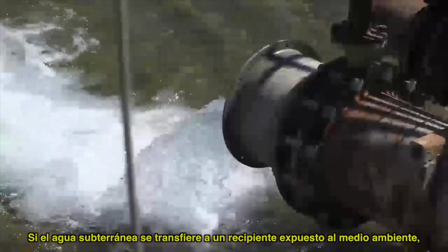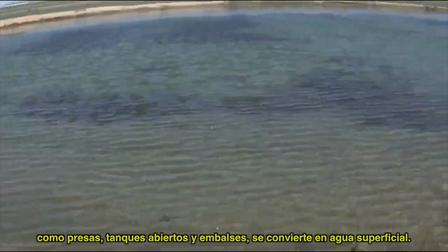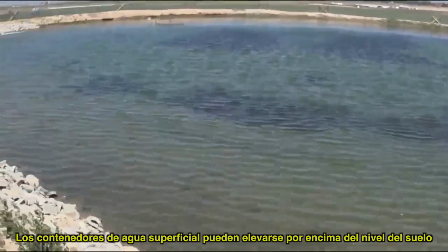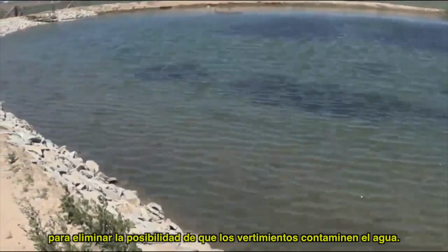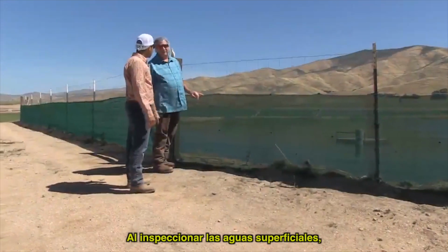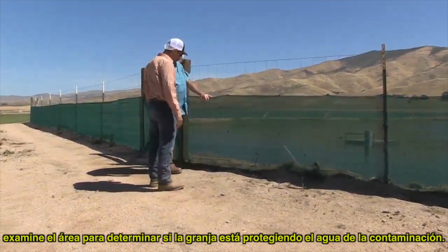If groundwater is transferred to a container exposed to the environment, such as holding ponds, open tanks, and reservoirs, it becomes surface water. Surface water containers may be raised above ground level to eliminate the chance of runoff contaminating the water. When inspecting surface water, examine the area to determine if the farm is keeping the water safe from contamination.